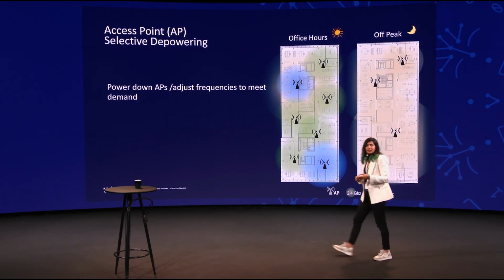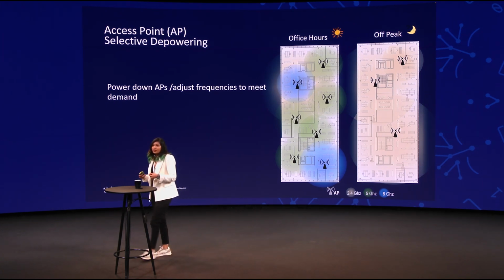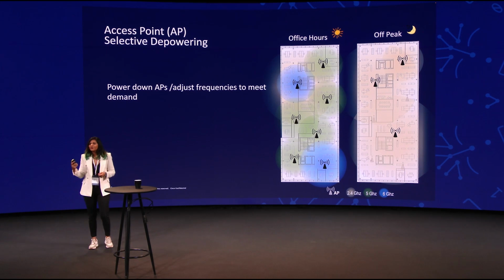Now, I'm not saying there are not things to consider or there are no complications. Obviously, there are. There are many complications. But all of you are network engineers here, and I'm sure you have ideas on how can we overcome that.